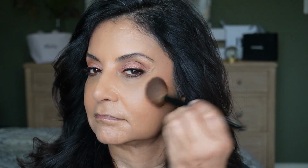But let me show you how it looks on the cheeks. So I put the new one on first, and then the old one with the tape on the other side. And I have to say, it does look very similar, pretty much the same.